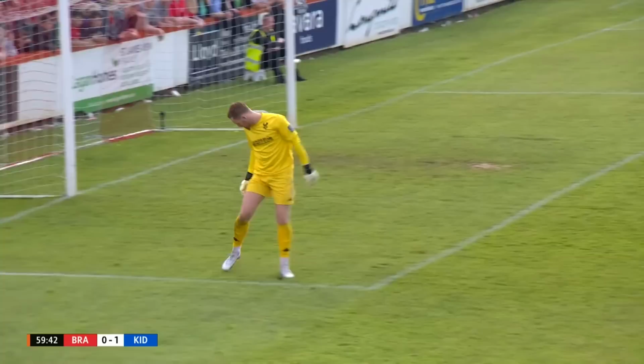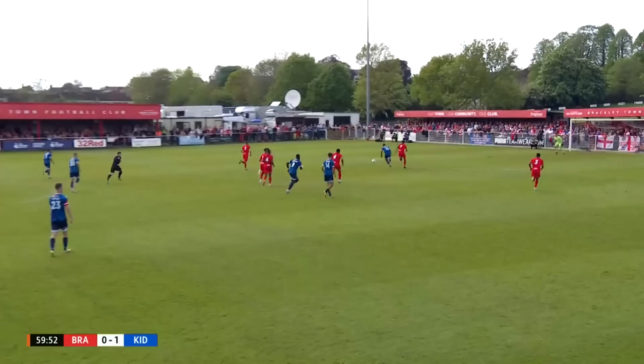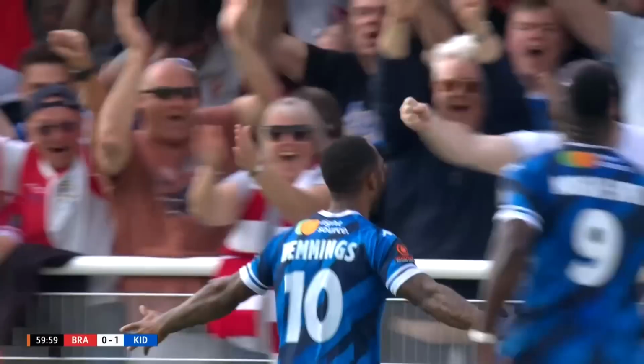left-footed. Morgan Smith getting caught there, I thought, by Murren Badsey. He'll get caught a second time, but he's flicked the ball down. Fane Brown, now it's through to Hemmings. Hemmings taking it away, fires in a shot. It's two! It's the second! Harriers have broken away to score a second goal. Hemmings goes to the Harriers fans.